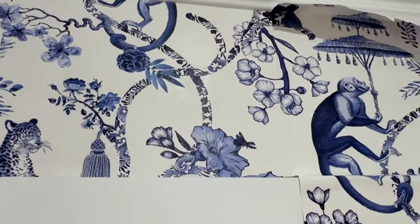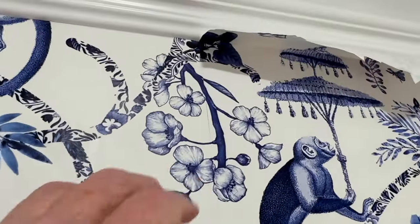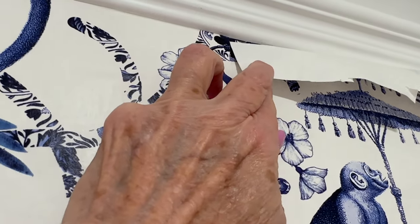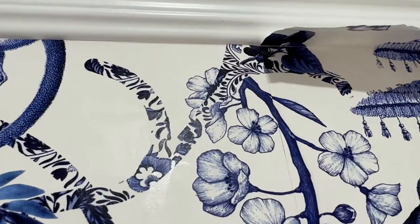Okay, one thing I don't love about swing flower is they overlap. So I'm gonna see if I can pull this down just a tad. I hate to, but I want you to see. Look at that. That's like an inch. I don't know, maybe it's more. But you're matching a pattern.